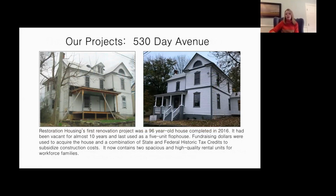I got quite a lot of pushback actually from neighbors that didn't want to see rental housing. They really wanted to see a single family homeowner. And they were really adamantly against it. So what I'll get into a little bit later too is how my hope is with each project that we do, we're able to reduce the stigma of rental housing. And not only that, but just also reduce the stigma of affordable rental housing.